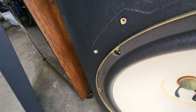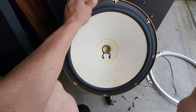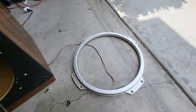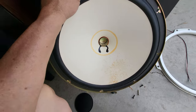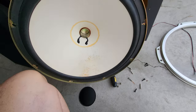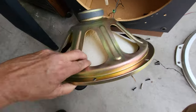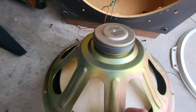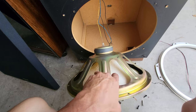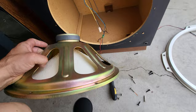Okay, after removing a total of 16 screws, 8 on this little decorative part and then 8 on the speaker itself, now let's see what it looks like from the back of it. God dang, look how cheap this is, man. Look at the tiny magnet, man. That's a tiny magnet there.